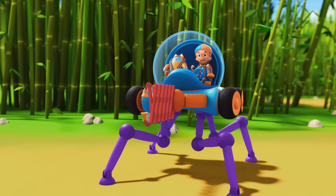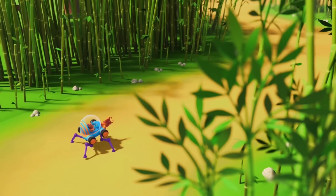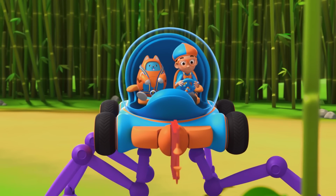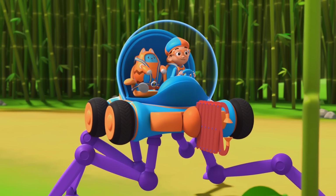The Blippi-mobile is ready for adventure. Wow! This place is so green! They must get a lot of rain here. Yes, we do, actually.